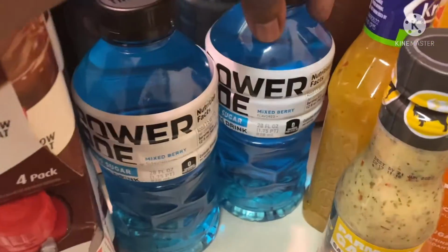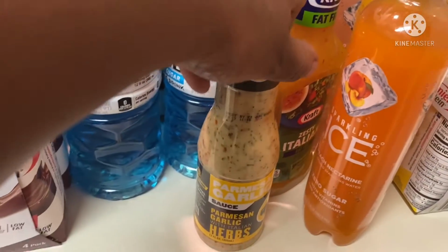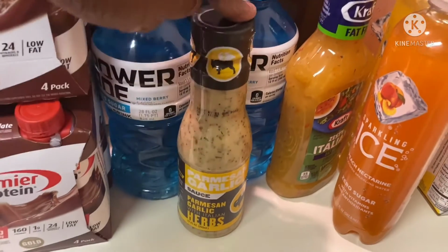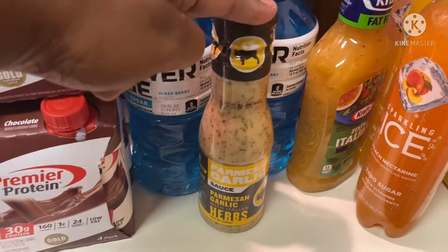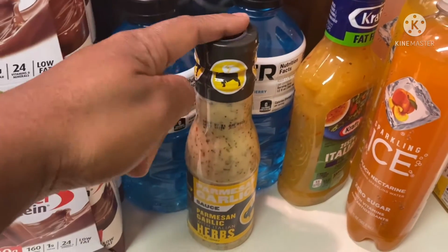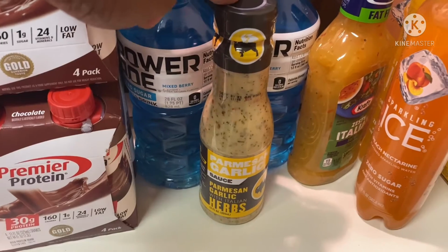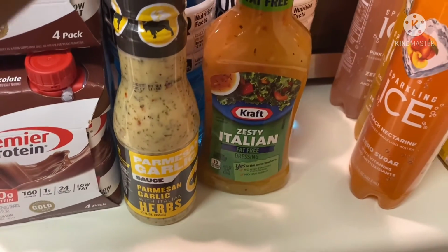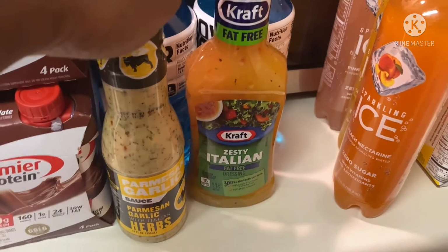Then I also picked up the Parmesan Garlic Herb Sauce, because remember those wings I showed you earlier? I wanted to try to make a copycat for the wings that they have at Buffalo Wild Wings, so I picked this up. I'm going to try to cook these in the air fryer, so I may try to do a tutorial. I'm not sure. And then I picked this up, the Zesty Italian, for my cucumber and tomato salad.